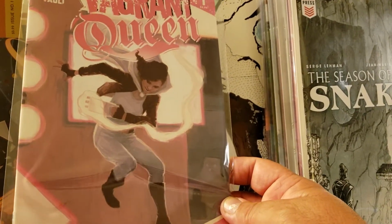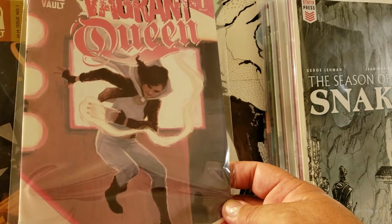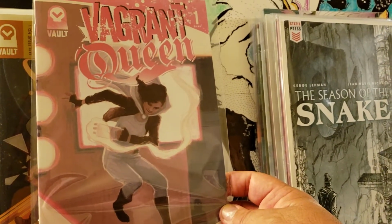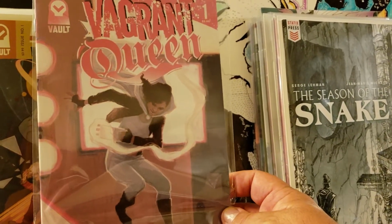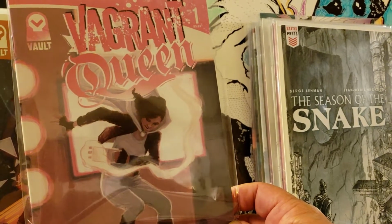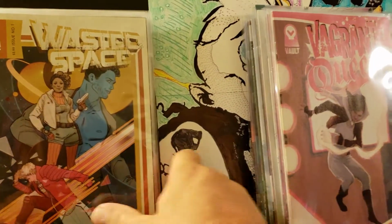This is the Altasiri cover, the same artist that does Heathen. So I picked it up. I haven't really leafed through it, so I'll have to give you a future update on that. But it's a Vault comic. Got to be a short print, so I picked it up.